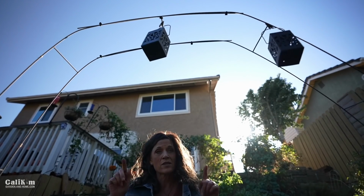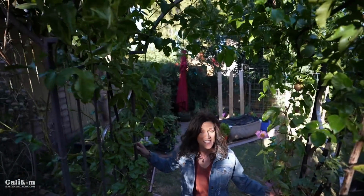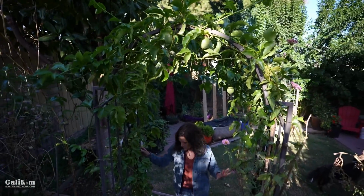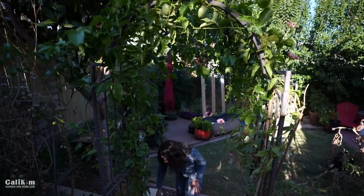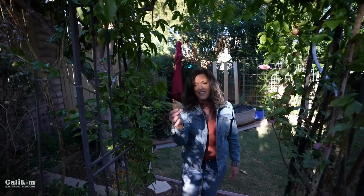But let's head on down the stairs here and I'll show you an arch that stayed up really well and some cool stuff growing on it. As opposed to the ladder mesh trellises, this arch did not budge an inch, and I am absolutely loving the passion fruit. I was out here this morning and accidentally stepped on one of these little babies that fell off. This is purple passion fruit, and you know they're ripe when they just fall right off the vine. So this one fell on the ground.